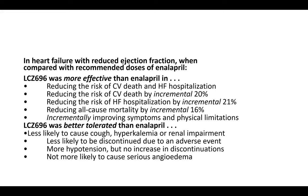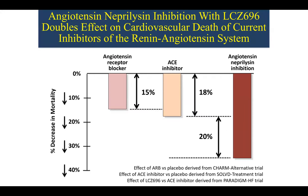It also reduced the risk of death by 20%. Reduction in hospitalization was at 21%. And all-cause mortality reduction was at 16%. So it was immediately entered into the guideline.